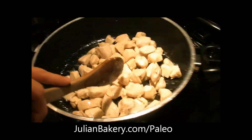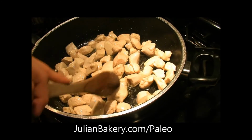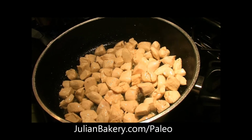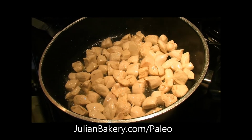Want to make sure this chicken's all cooked up before we start adding our other ingredients. We're just going to give it a few more minutes. Enjoy a macadamia nut in the meantime. Crunch.